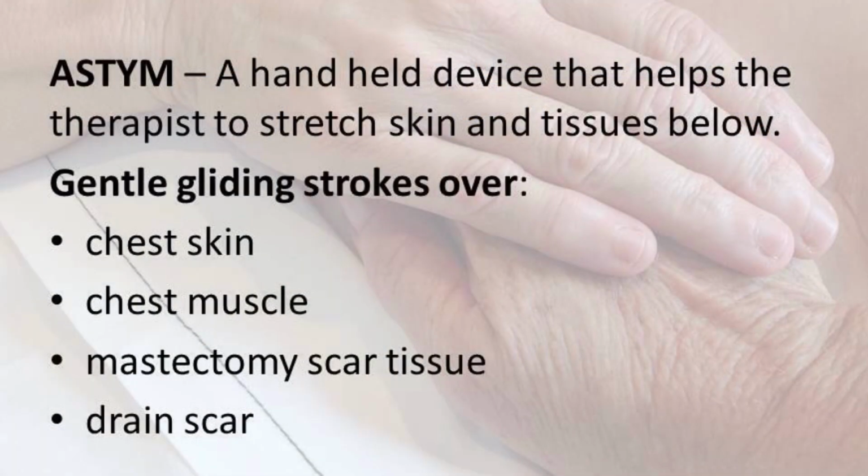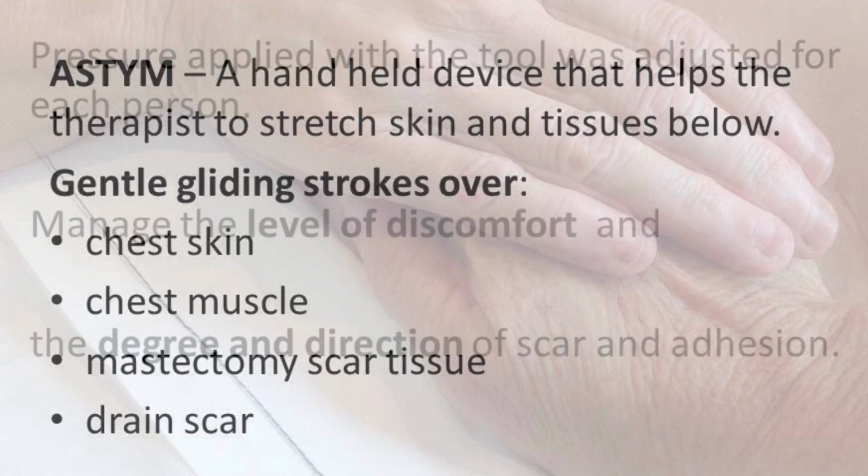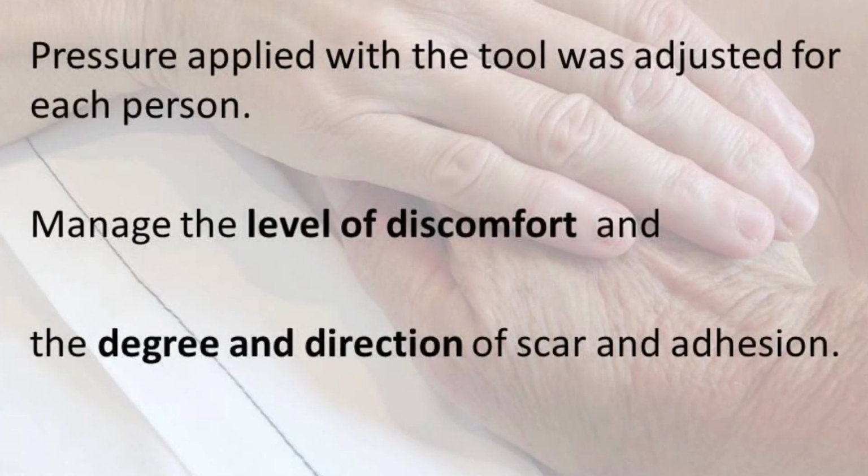So the A-Stim tool is a handheld device that helps a therapist to stretch the skin and the tissues below. Gentle gliding strokes are applied over the chest skin, chest muscle, the mastectomy scar tissue, and drain scar tissue if it's present. The pressure applied with the A-Stim tool was adjusted for each person to manage the level of discomfort and the degree and direction of scar and adhesion.